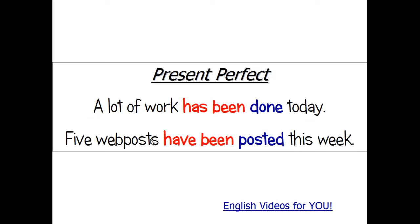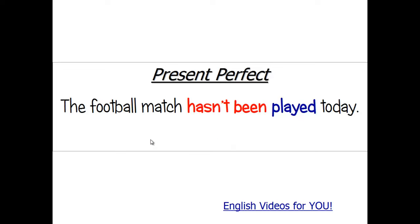We're talking about plural web posts, for example. Here we can say 5 web posts have been posted this week. The negative works the same way as the normal present perfect. The football match hasn't been played today. It's rained a lot and the football pitch isn't in good condition. So the football match hasn't been played today. Yeah, so the negative of has.